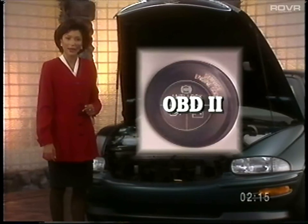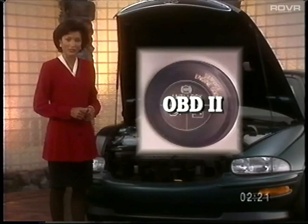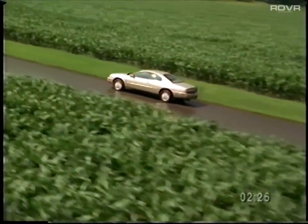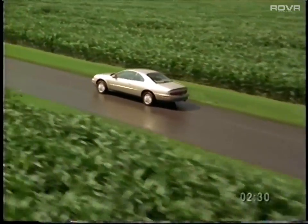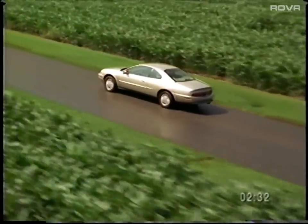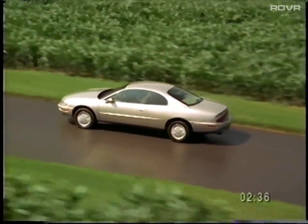It constantly monitors key emission systems and helps identify certain engine and emissions problems and warns the driver in time to have it serviced. For 1997, Riviera will enjoy even smoother and more precise shifting thanks to a new 4-speed automatic transmission with overdrive that includes a new electronically controlled converter clutch.